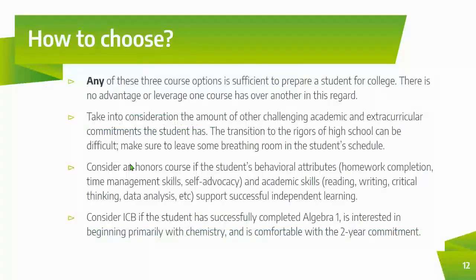Here's another slide. I'm not going to read through everything. These last few slides have a lot of detail. One thing to very much point out is the fact that all of these courses will prepare kids for college. There is really no huge advantage of taking a regular or honors class, except that the rigor is much more apparent, and the need for students to be self-motivated and self-advocates will be much more enhanced in the higher level classes.